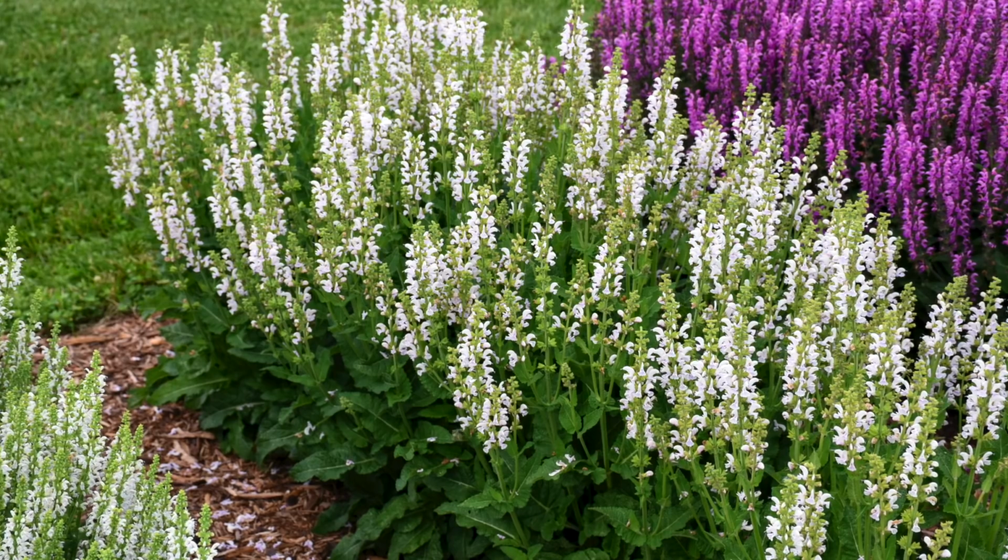We have a fairly long season here, and they're just workhorse plants. They just keep producing color, and they're gorgeous planted in drifts. I cannot stress that enough.